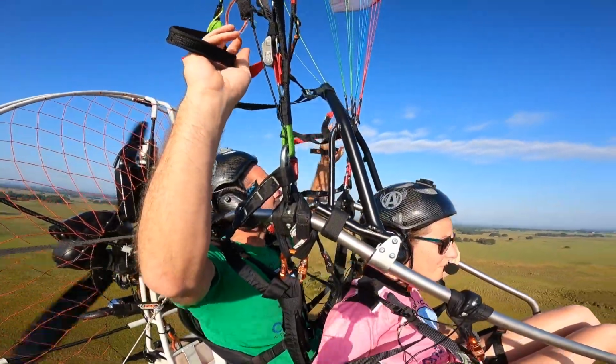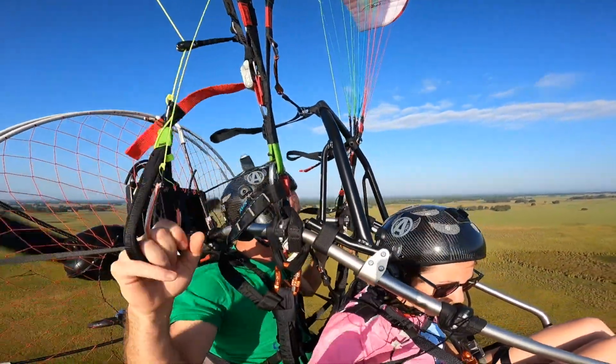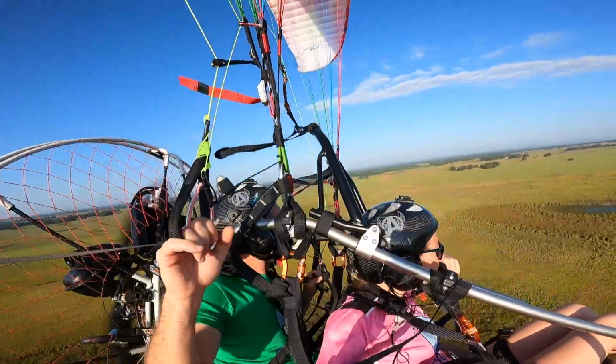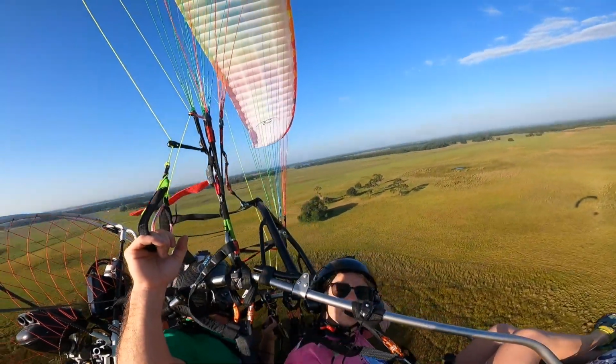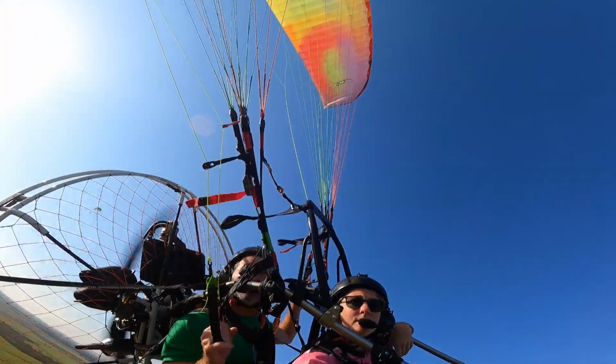And I'm going to do main brakes and tip steer. So I've got both. We're going to fly with both main brakes and tip. Very nice.